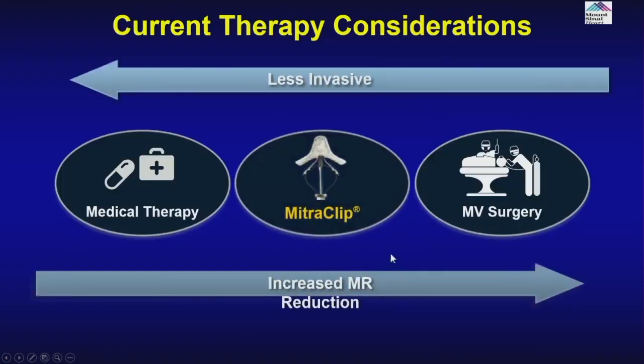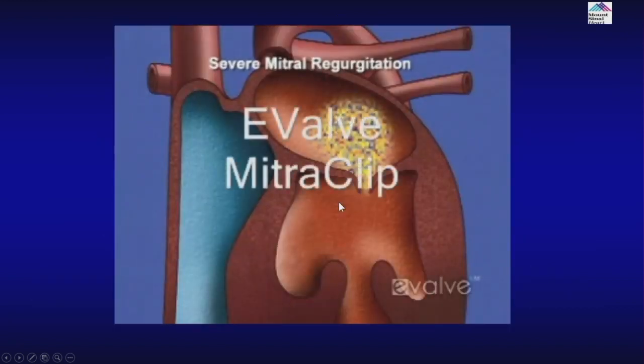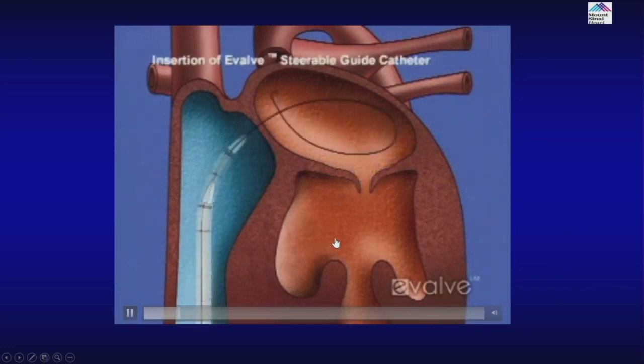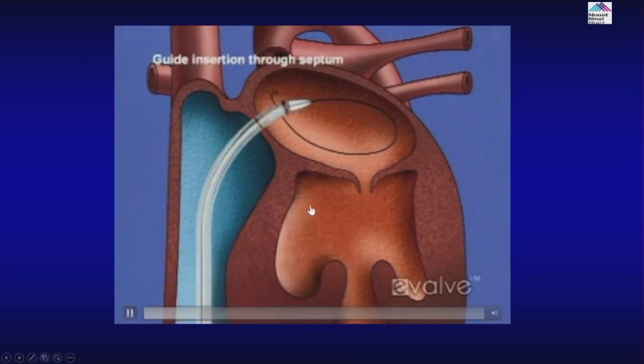So current therapy is the same, medical therapy. Everybody has to be on medical therapy, especially if it is primary MR. And then you have surgery, but what I'll be discussing is a less invasive procedure, which is MitraClip, a venous procedure. You will see this animation right here. It is a large sheath that goes from the vein, and you do a transseptal procedure.